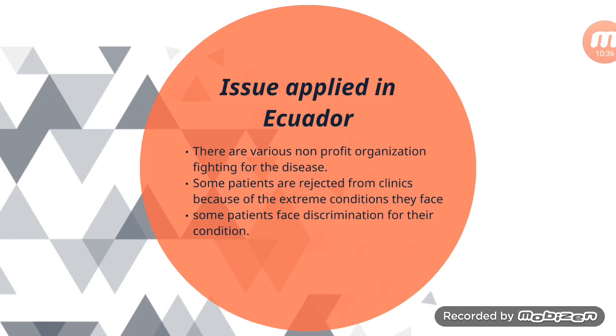The issue has spread in Ecuador. There are various non-profit organizations fighting for the disease. Some patients are rejected from clinics because of the extreme conditions they face. Some patients face discrimination for their condition.